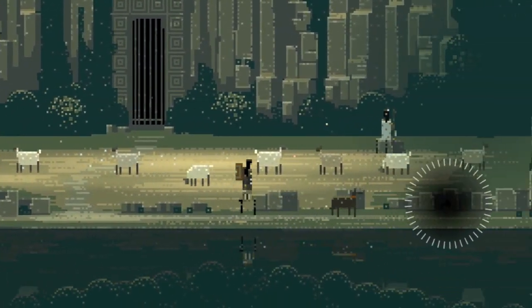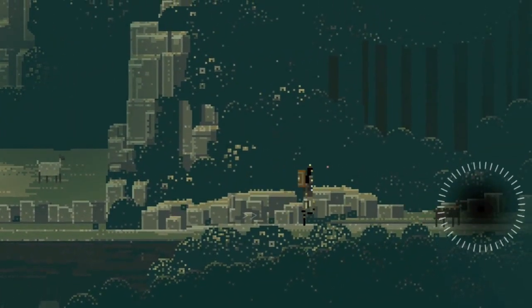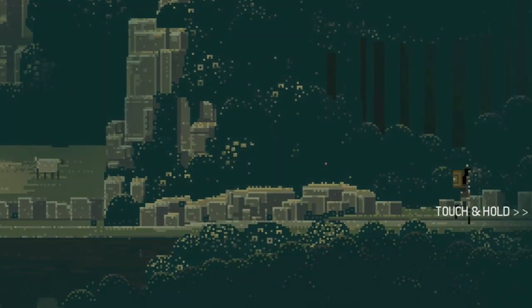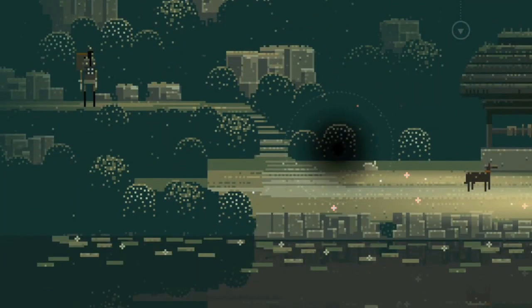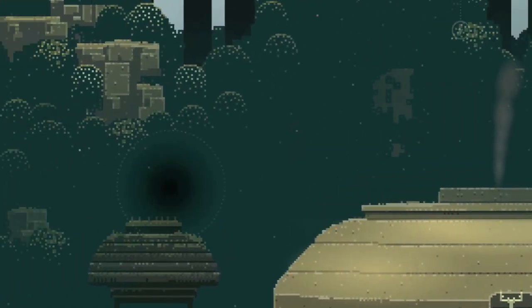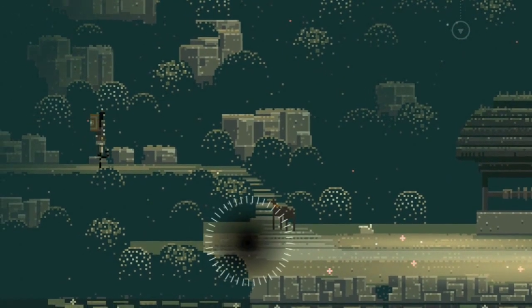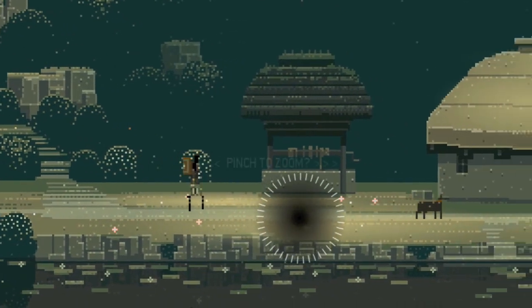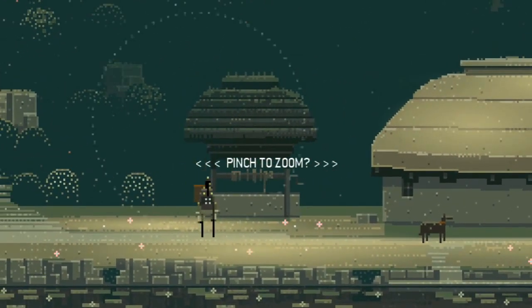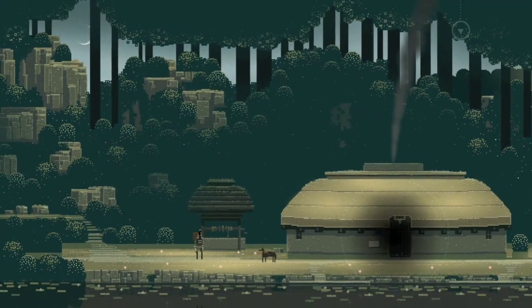So yeah. Just gonna walk along here, see what there is to see. Sometimes it may feel like a linear game, but there's still a lot of exploring that you can do. There's a lot to see and observe and click on. I like the sound effects in this game too. It's got some good sound effects.